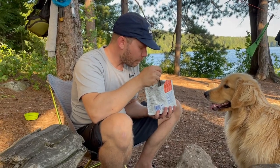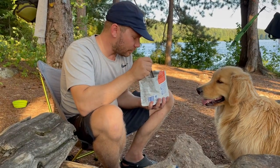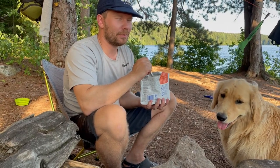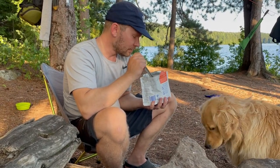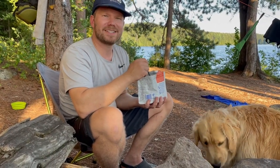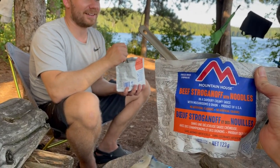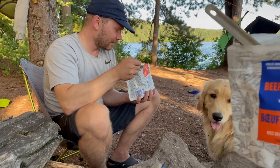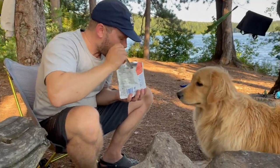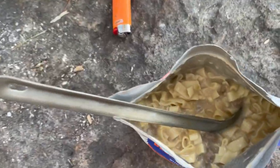Better than creamy beef by Alpine Air? You know what? No, I don't. No. I think flavor-wise, yeah, it's probably better. But the beef is like ground beef chunks instead of actual pieces of steak. Oh yeah, I don't like that. I think in the Alpine Air one, it's like chunks of steak or something. This is more like little hamburger balls, like meatballs. Yeah. Okay, it's probably too windy to be filming this. We're gonna eat.